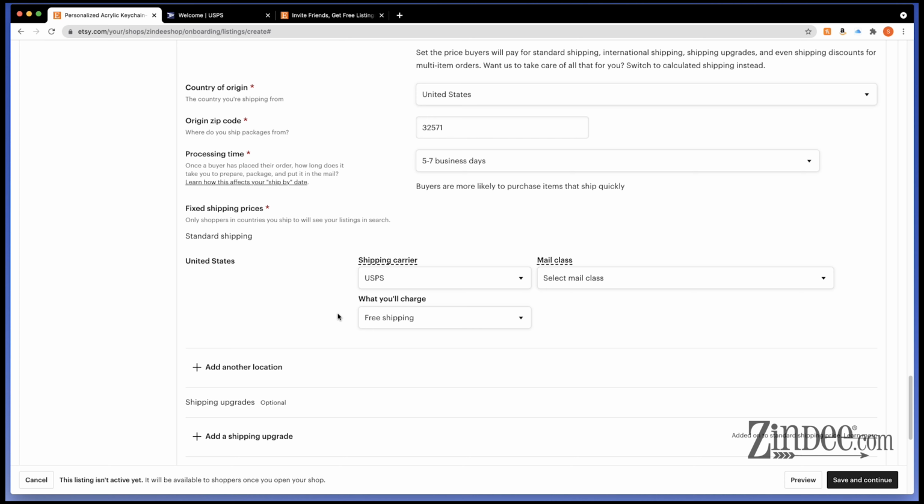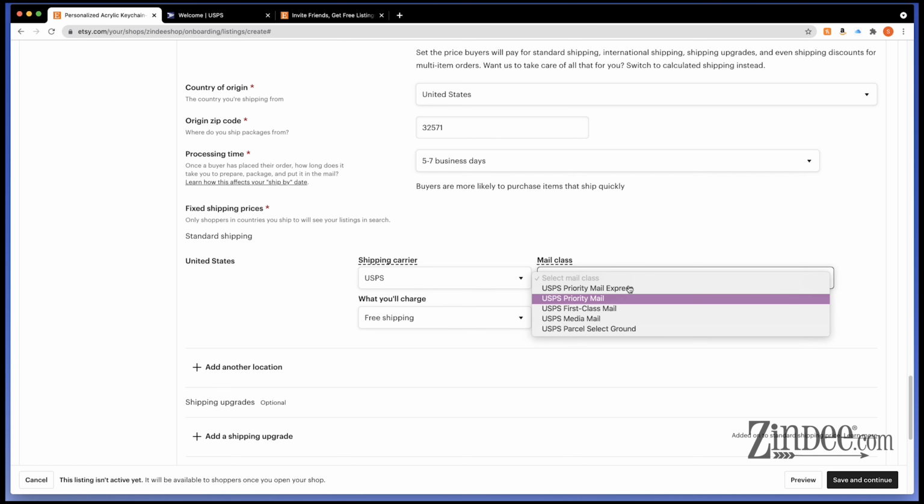You'll get there eventually. Okay, so shipping carrier, I plan on using USPS. USPS is your best choice in mailing small items, okay? Mail class, we're going to do first class. First class is your best bet when mailing small items, okay?